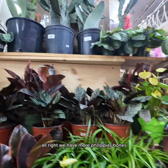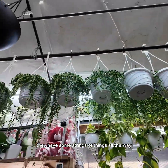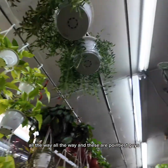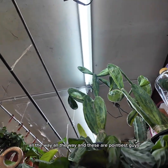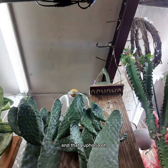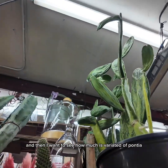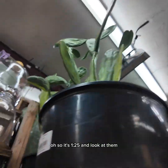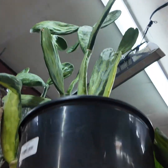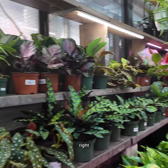All right, we have more calatheas, ponytail palms, and some regular stuff. If you look up top, they have some strings of things all the way, and these Quintias, guys. I know this one is 100, and that euphorbia. Ooh, cute leaves, more silver bands, and then I want to see how much this variegated Quintia is, guys. Oh, so it's 125, and look at them. Closer look. Okay. I think we got everything, right?